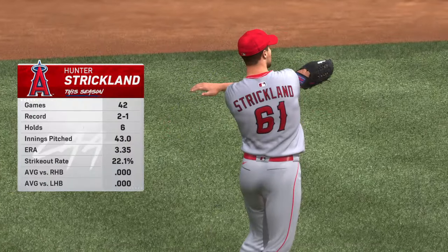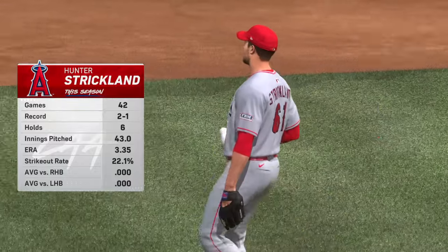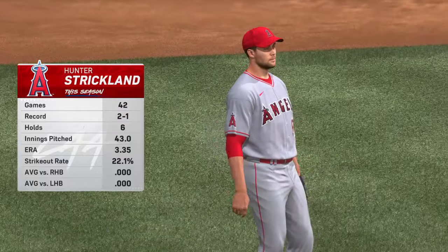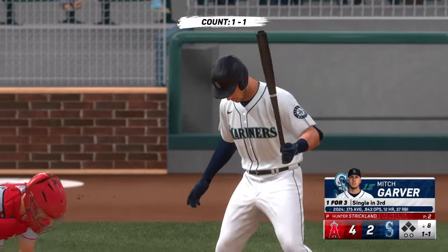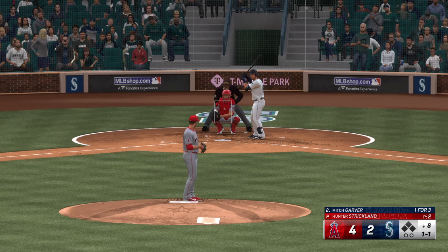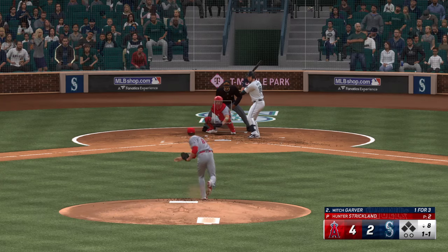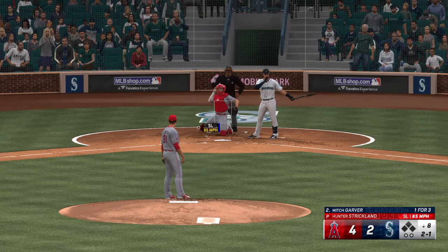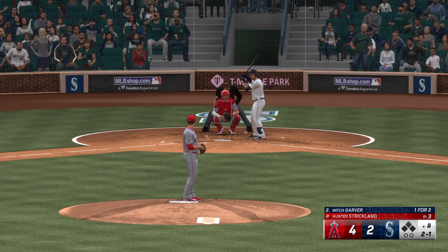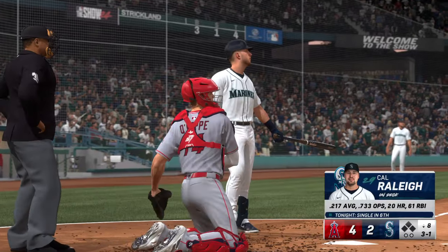On the mound as we roll into the bottom of the eighth, Hunter Strickland. Coming on to face a righty here, and he's been fantastic against him this year. His numbers in those matchups are very good. And now the first baseman, Mitch Garber. And now two balls and a strike. They tried to get him to chase on a slider down and away.